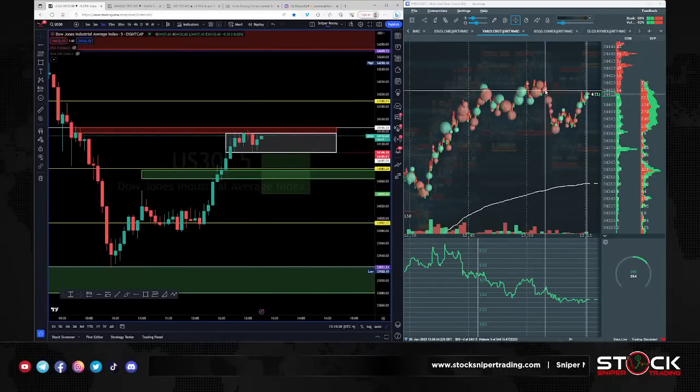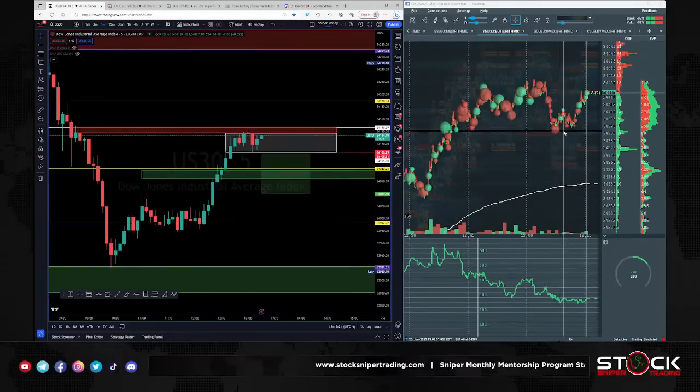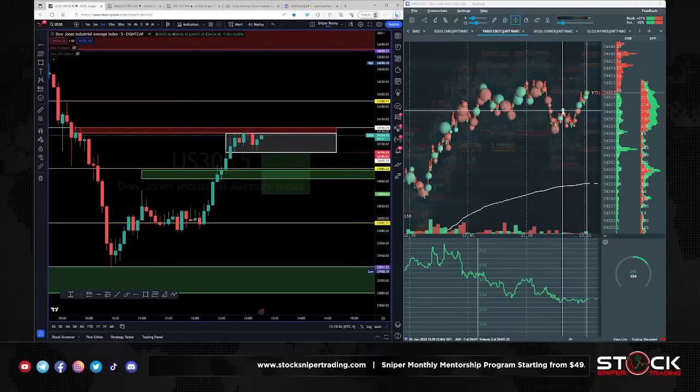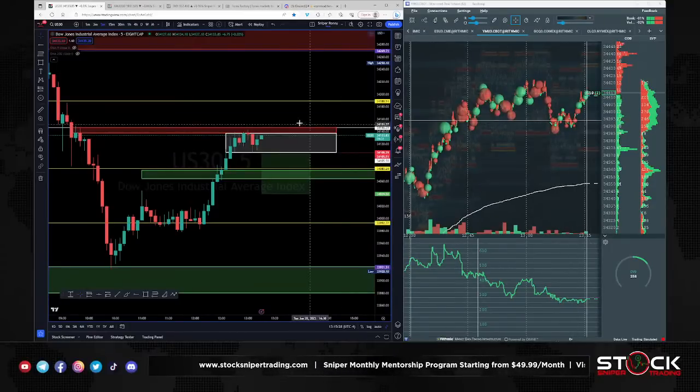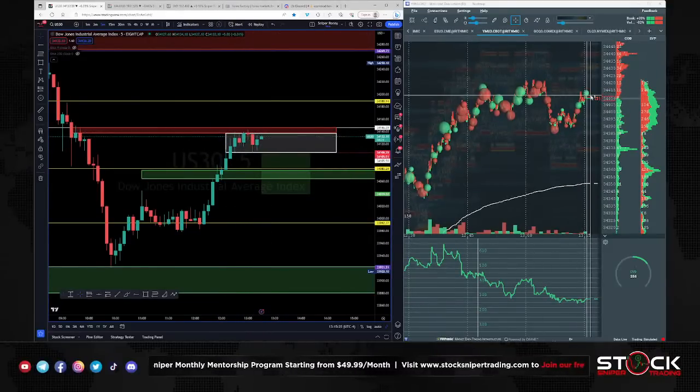So you see right here where it came down. You can see that the sellers came down there, but the bids were not biting down here. The bids wanted to come back up, so it's coming right back up for maybe a double top. See how it came up, back down, and it's going right back up again. So we're going to test to see what type of offers we're going to have up here.